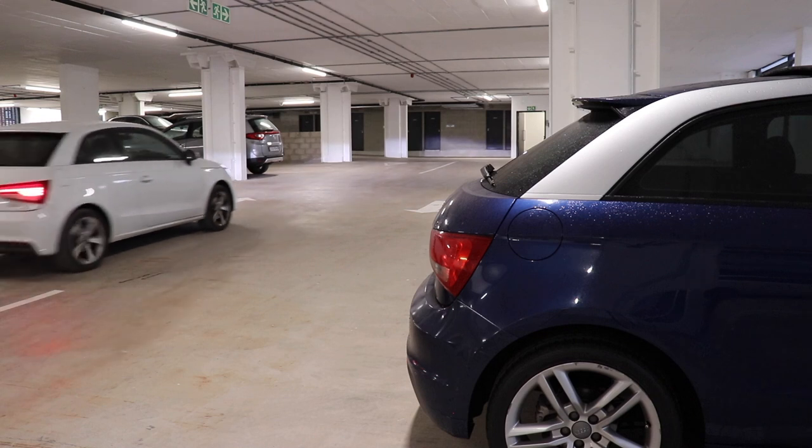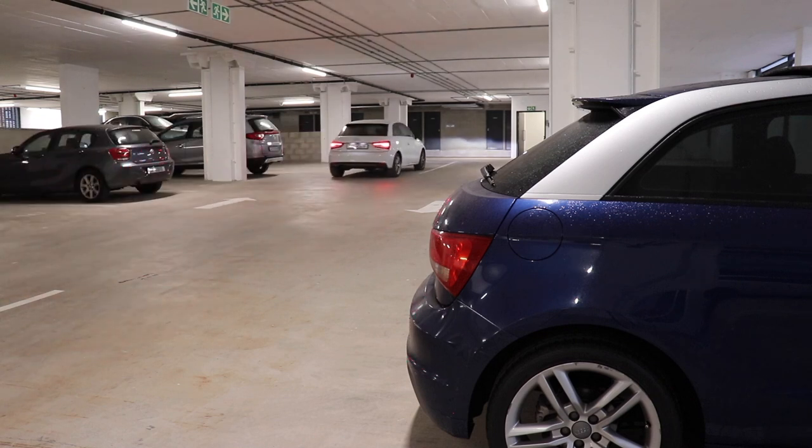Prices for the Audi A1 on Cars.co.za start at 75,000 Rand. That's very, very low, isn't it? But that will take you all the way back to 2011. And I'm not sure you want to buy a car that's that old, especially one you're going to use every day. But here comes some very strong, very important consumer advice for you.